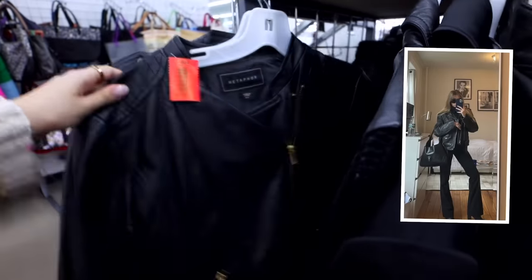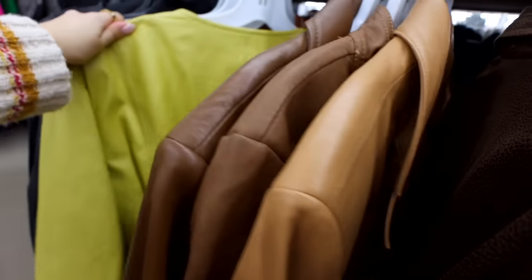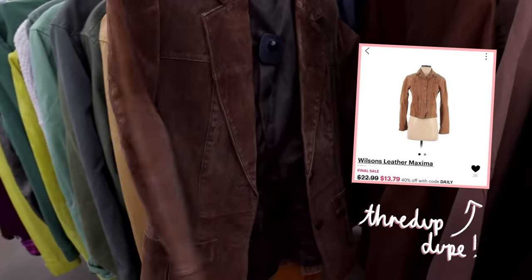Okay, starting off with the leathers. I feel like I do already have a black leather jacket, but there's a specific silhouette I'm looking for. This one does look so nice. And if you guys can tell, I'm not much into the trench coat style. I personally prefer shorter jackets. Pretty. Love this color too. This one is so beautiful, but it's very, very stiff leather, which is not super comfortable.